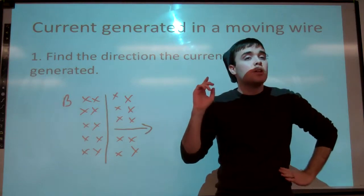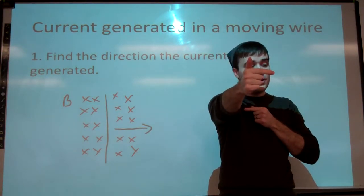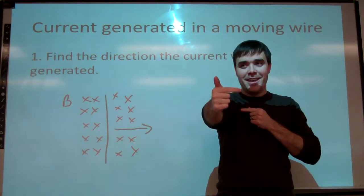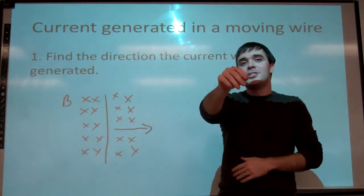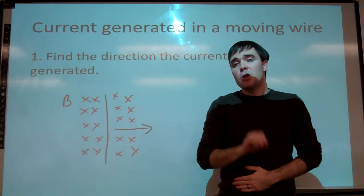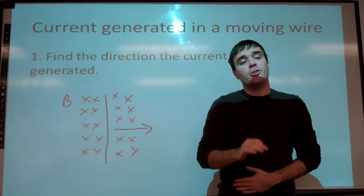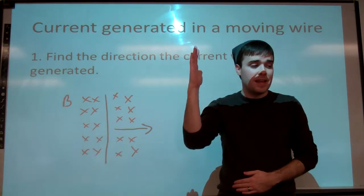Okay. This time, we're taking a whole wire and pulling it through a magnetic field. And it's moving perpendicular to the magnetic field. But there's no current in it to begin with. So we need to figure out what way the current's moving. And current we assume is the flow of positive charge, so we're going to use our right hand.